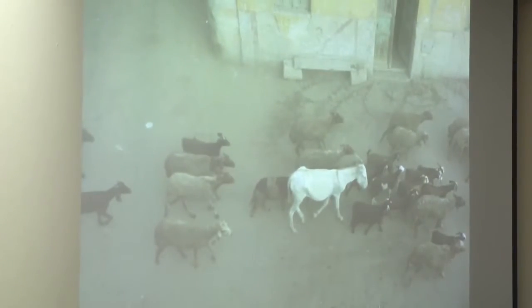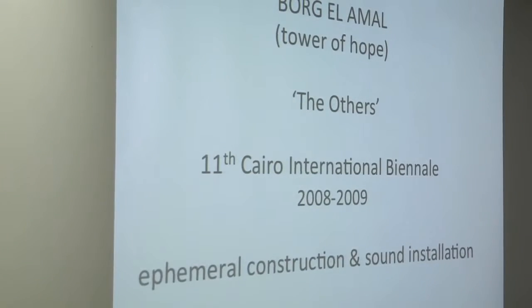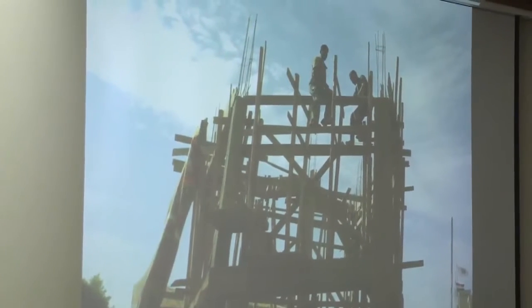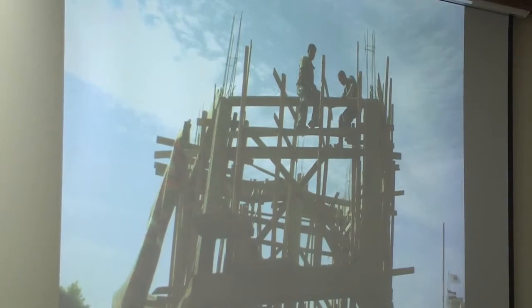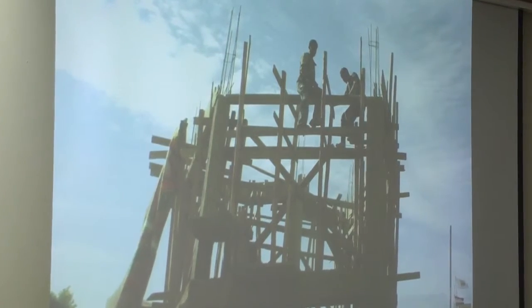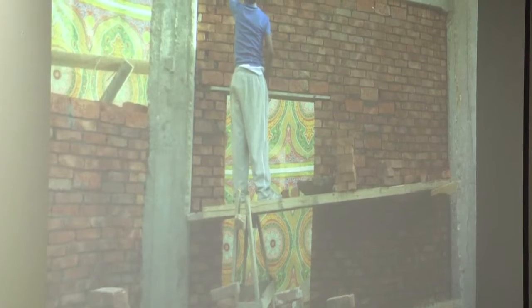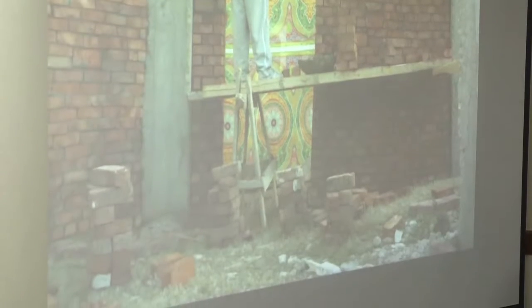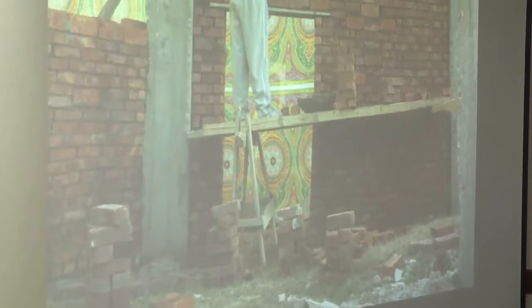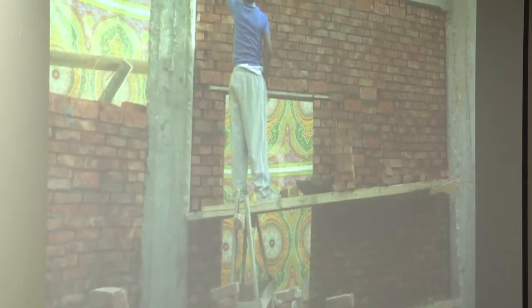We've seen a lot already, but again, this is before the revolution. If I'm going too fast, tell me, but I have just too much material. So this is the building of the tower, and what you see in the background is because Madame Mubarak was coming to inaugurate the film festival, and they freaked out and called me at 9 p.m. and said, you have to hide your ugly tower, she's going to freak out. So the workers I was working with brought this beautiful material and made a tent around it.